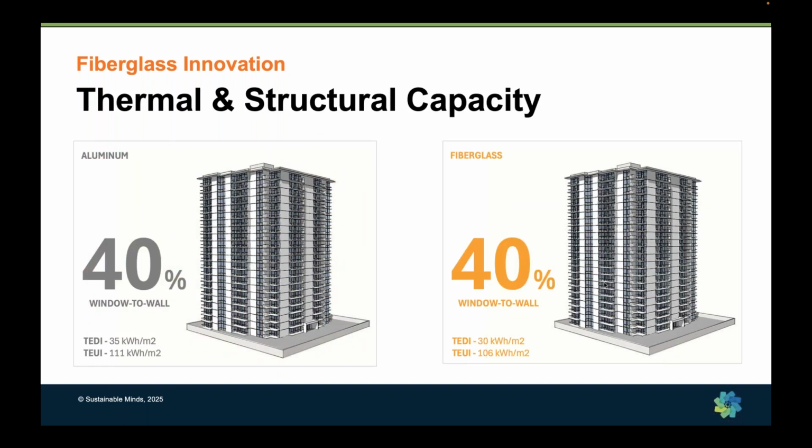So just to illustrate that first point about thermal and structural capacity of fiberglass, looking at the building on the left, this is what you can do with aluminum. This is a very common building type, meeting an energy code. You can either do that on the left and meet your energy code, or you can replace that whole aluminum system with a fiberglass system that you see on the right, identical, except that you can see the energy footprint at the bottom there, the TEDI and TUI numbers are much lower.